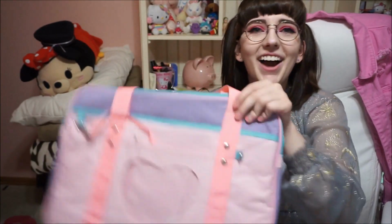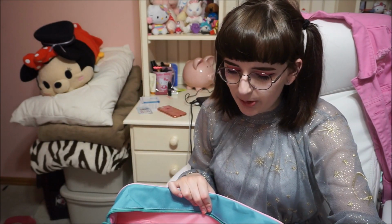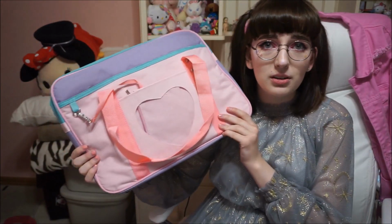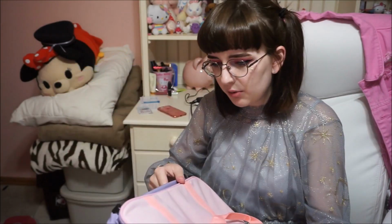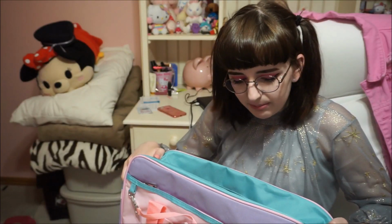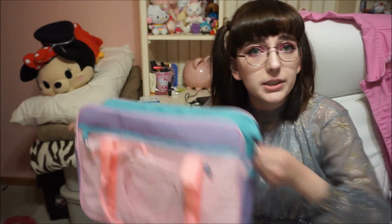That's what I was thinking of. I wanted this for the gym because I thought this would give me a little more space to put all my things in there, and I could put my sweatshirt in there and all of that good stuff. So if you're in the market for a kawaii gym bag, right here guys. The quality for this is really nice. It even has little feet so it'll stand up perfectly. I definitely recommend this if you guys are in the market for a cute little bag.